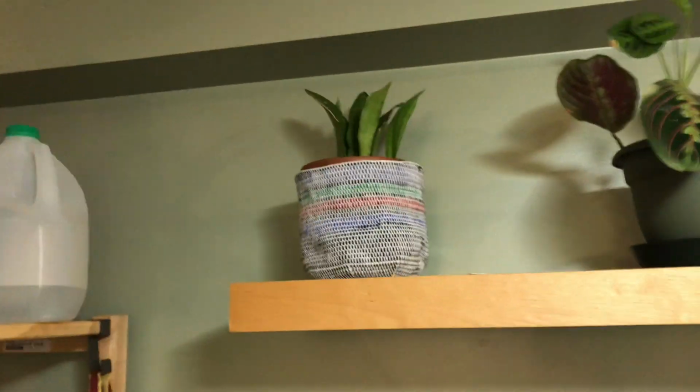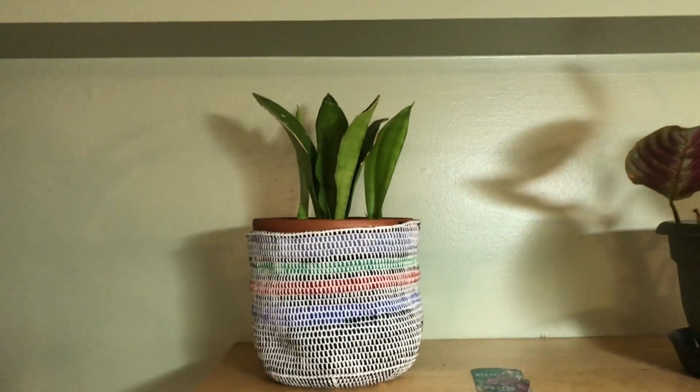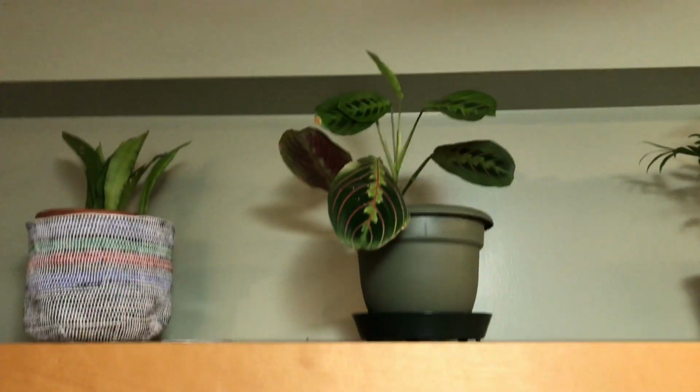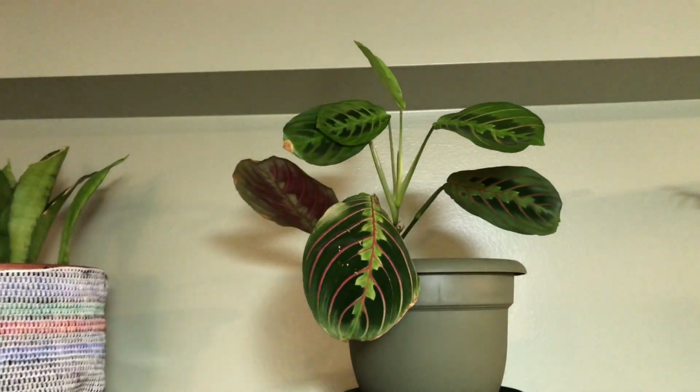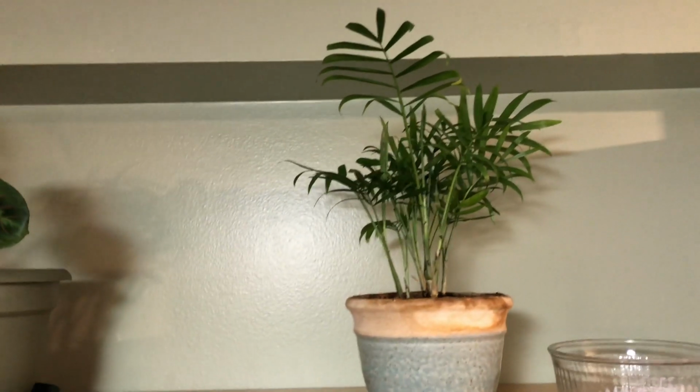Up here we've got another snake plant. I guess this one is the, what is it, moonshine or something like that. Also, if you can hear my fan, I'm sorry. Then we just got this Maranta, this red Maranta, this prayer plant. Wow, I can speak really well today. And then a parlor palm is just kind of hanging out up here as well.